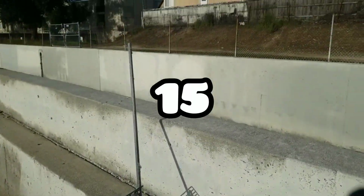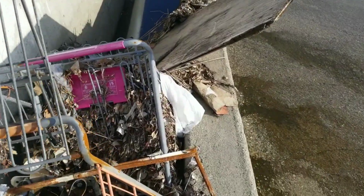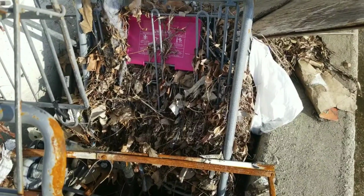Even the 99-cent store now has these little poles that go up, so if you try and get out the door real quick with your stuff, it hits the top. So we do have a 99-cent store shopping cart. There's the pole. Look at this. Look at the shopping carts become like coffee filters.